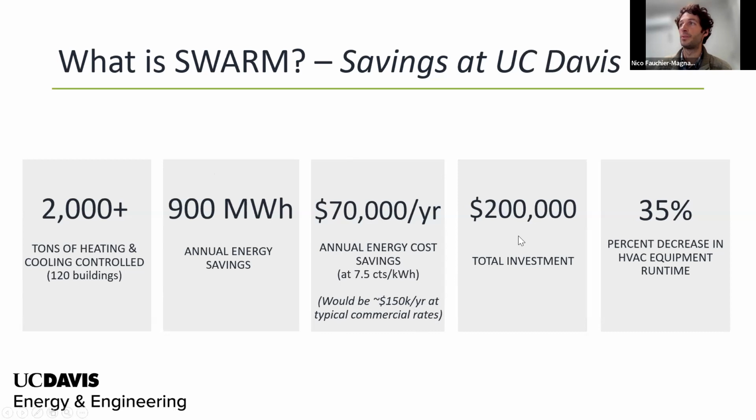So in relative terms, this is a really cost-effective investment here. And this number, our maintenance team really likes to see, that we're decreasing the runtime of our compressors and our heating systems. And so that means extended life, less wear and tear on the equipment. So great for them as well.